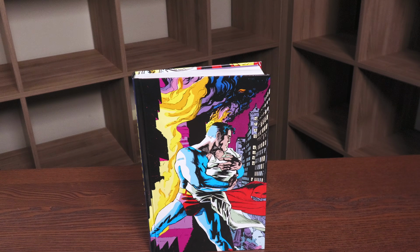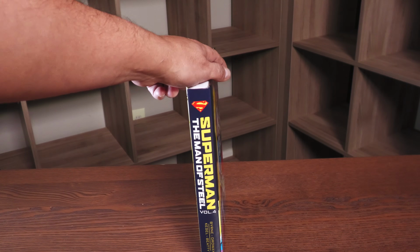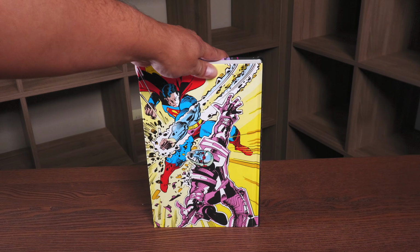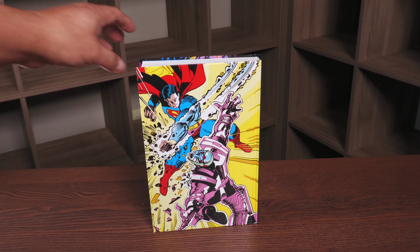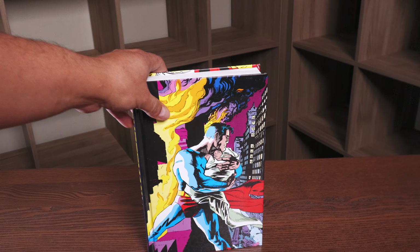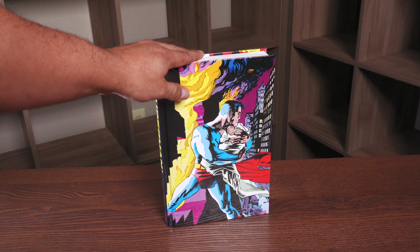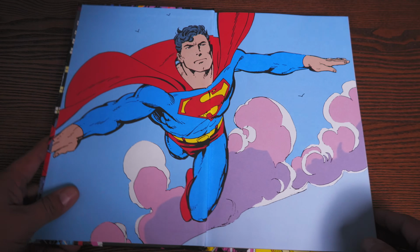Underneath the dust jacket, we have 2 different images, not by John Byrne, surprisingly. The spine of the book looking different than the one on the dust jacket. Like, for example, this is Walter Simonson right there. Superman knocking the crap out of Brainiac. All right, let's get this book open and showcase the artwork and then talk about maybe what they can do with future hardcovers. All right, so let's get this opened.